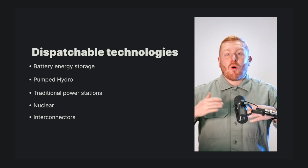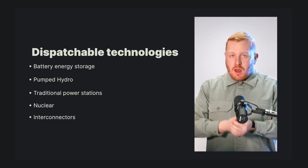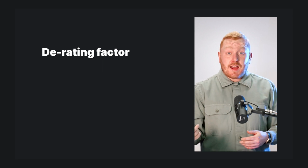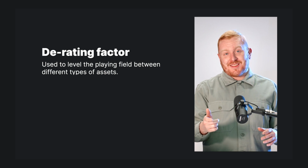Like I said, these types of generators often rely on capacity market contracts to fund their development. Non-dispatchable technologies like wind and solar have their own support schemes and subsidies. Anyway, all of the dispatchable technologies that can enter the capacity market are subject to what's called a de-rating factor. This de-rating factor is used to level the playing field between different types of assets.